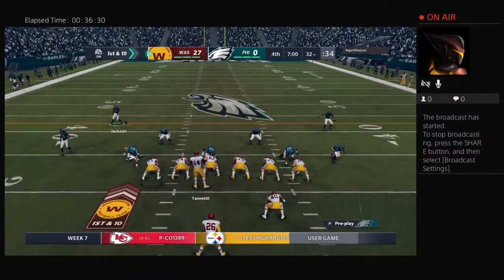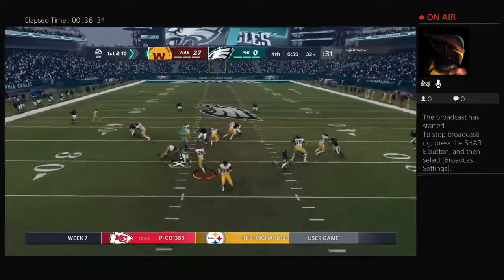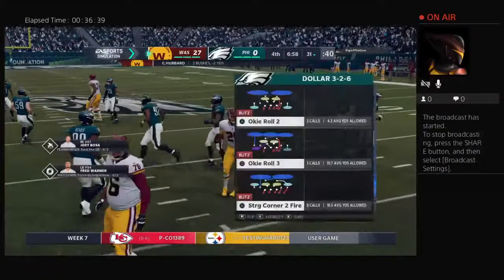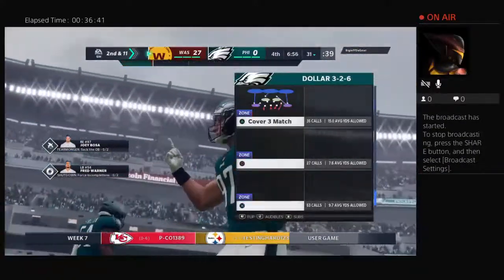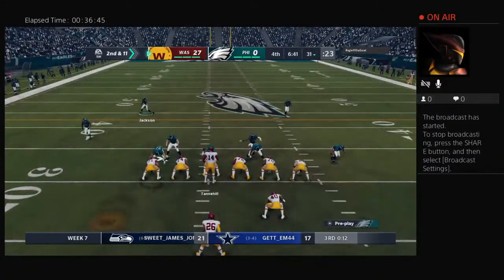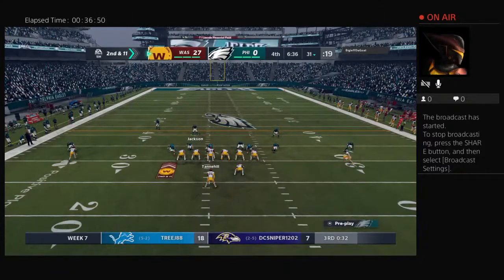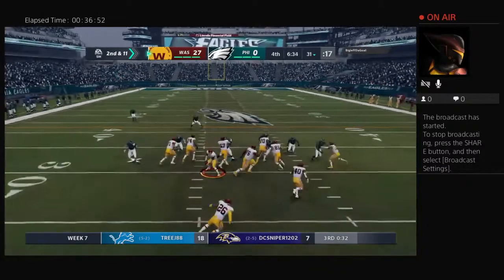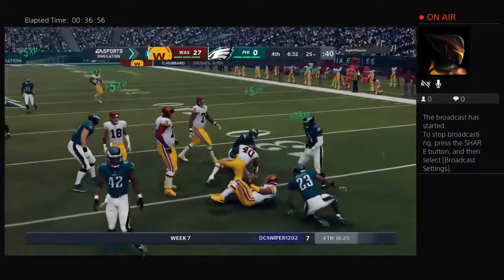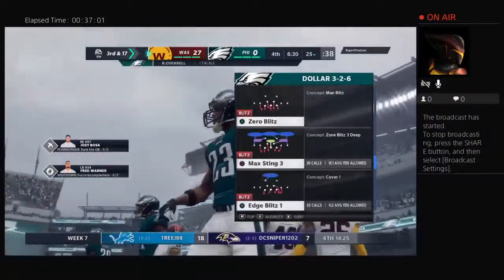From the 32 now, here's 1st and 10. Going to give this time to the tailback. And he is met in his tracks behind the line of scrimmage. He'll lose a yard there, and it's 2nd and 11. Brings up 2nd and 11 at the 31-yard line. Now they try the right side here. And he's going to lose yardage and be backed up to the 25. It goes as a loss of 6.